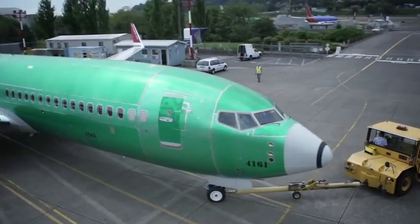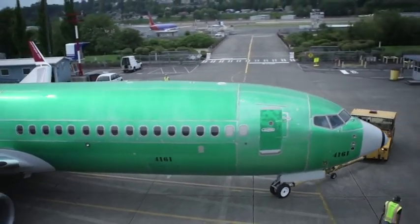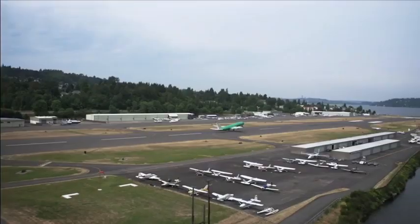The next stop is Renton Field for ground tests of the engines and other systems. And then, first flight.